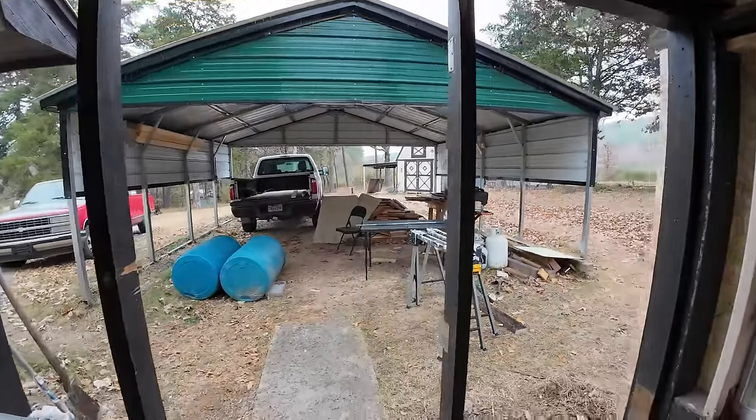All right. All four windows are in. I ran out of that tape. Had to use the stuff from Lowe's. It's 10 times better than that stuff. Should have got three rolls of that instead of that one. But, I mean, that stuff's still okay. It's sticky. But that's a lot stickier. It all gets covered up anyway.